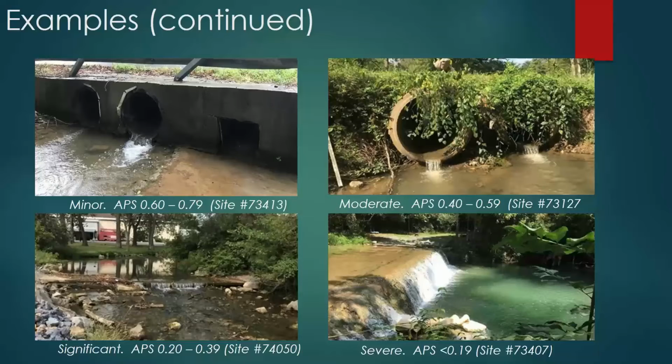Bottom left, we have an example of significant. This is a ford on Mill Creek that we surveyed, and you can see the majority of the structure has an outlet drop to stream grade, which makes passability quite hard for most fish species. Also, the picture doesn't really show it, but there was no substrate on the ford whatsoever, and the water depth on the ford was much less than 0.3 feet.